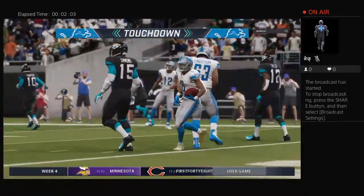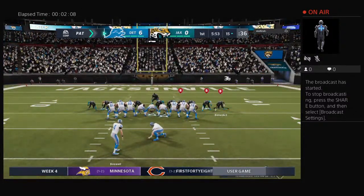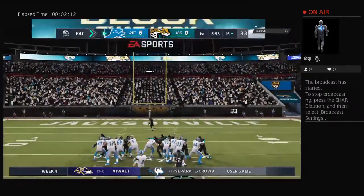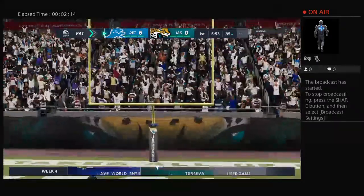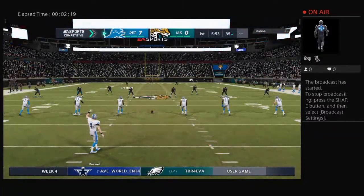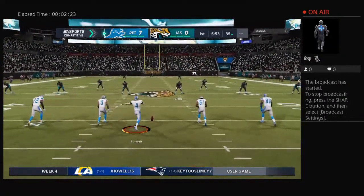Touchdown, Detroit. Touchdown. Jonathan Taylor, his 5th touchdown now on the year. And the Lions take it right down and score on the opening drive. It's up, it's good, and the Lions lead 7-0. Makes the score Lions 7, Jaguars 0. Boswell now to kick it away after the touchdown.